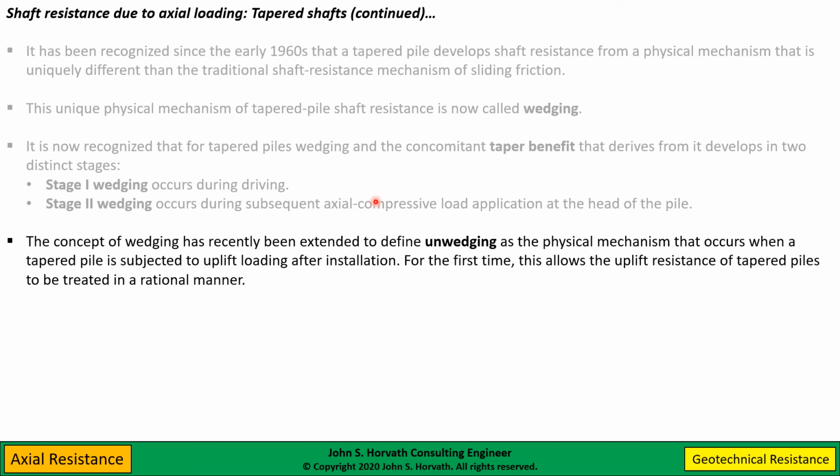Well, we can extend this wedging concept to what I call unwedging, as the physical mechanism that occurs when a tapered pile is subjected to uplift after installation. And uplift loading of tapered piles is really one of the most badly handled, misunderstood things I've seen in practice. There's a certain element in practice that somehow imagines that if you apply an uplift load to a tapered pile, that it will somehow magically spring out of this tapered hole in the ground with little or no resistance. I have seen more than a few people say, well, I was going to use tapered piles, but they have no uplift resistance.